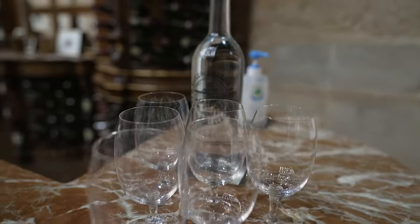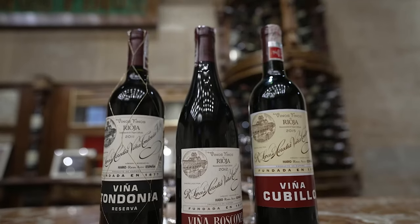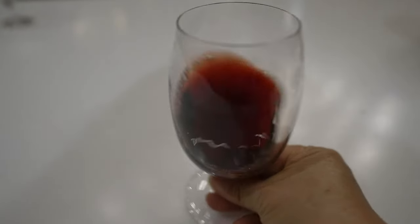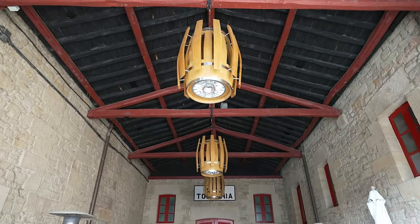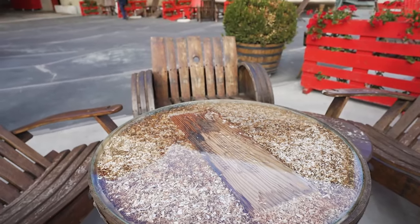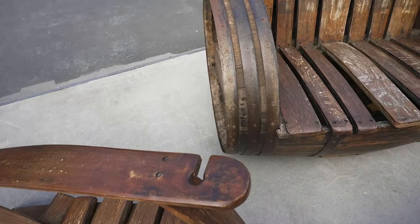At the end of the tour, we were treated to a tasting, showcasing some of the finest red and white wines to come out of Rioja. They were paired with typical Spanish accompanying foods like jamón, bread, and cheese. The winery also features unique furniture crafted from the barrels once they've outlived their usefulness for aging wine.